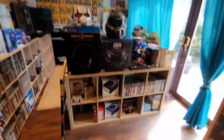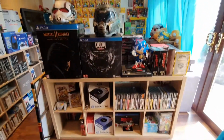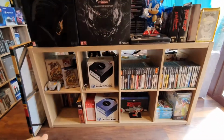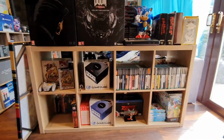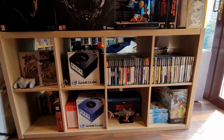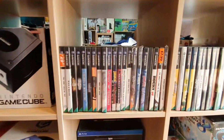And then as you move across, this is the second part of the game room, where you have this piece here just separating what's behind it. And this empty corner down here, I have another GameCube on its way, and that's going to take that position. But other than that, it's just another collector's piece. My GameCube games, nothing special.